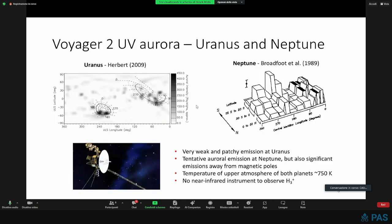What we know about Uranus and Neptune really mostly comes from the Voyager 2 flyby. Voyager 2 flew by Uranus in 1986, and Neptune in 1989. So this is top-notch 1970s technology as well.